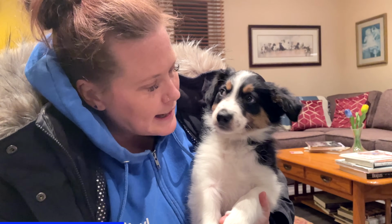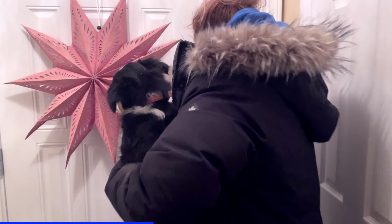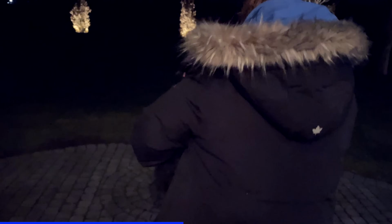Okay, what do you think, lady? Want to try and go outside for a pee? Let's go. Let's go outside. Good girl. Good girl. Also, I just went down a set of stairs. Not a good idea to do stairs this early with puppies. Good idea to pick them up and carry them because they're not really ready to do that type of stuff yet. All right, let's see, girl.